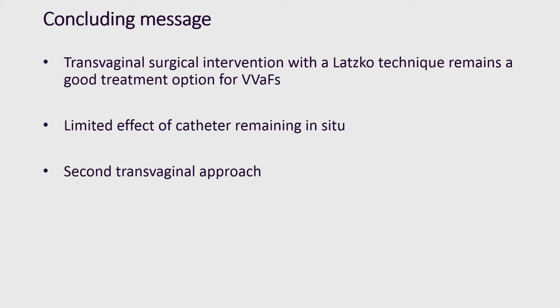With few minor complications noted within this cohort, the transvaginal surgical intervention with a Latzko technique remains a good treatment option for vesico-vaginal fistulae. As mentioned earlier, 5 patients had a cystography that showed leakage and the catheter remained in situ for an extended period to support healing, however, without success. The effect of the catheter remaining in situ for an extended period therefore seems limited. One can even question the added value of cystography after surgery in this respect.